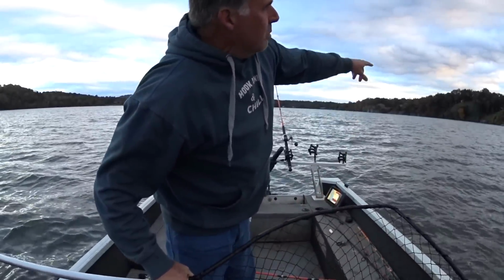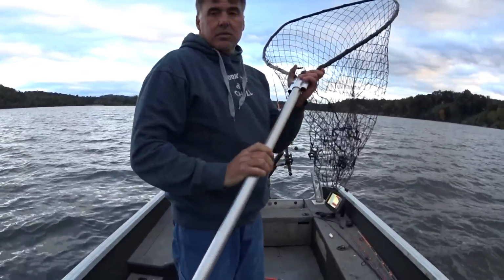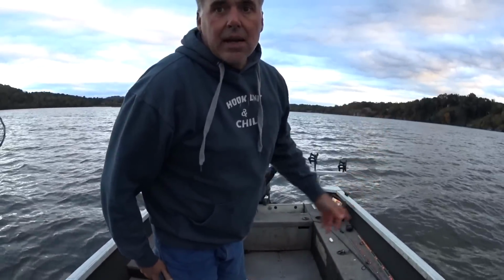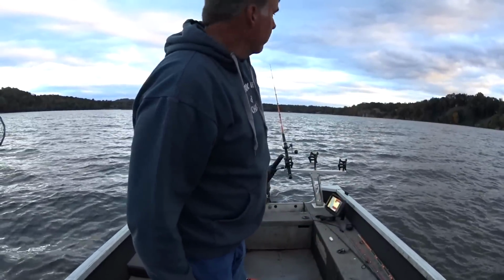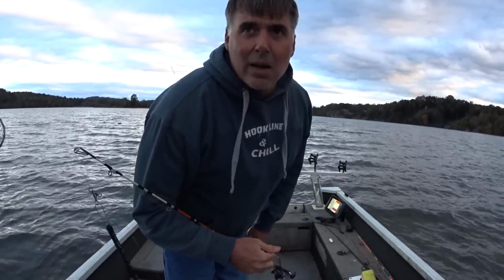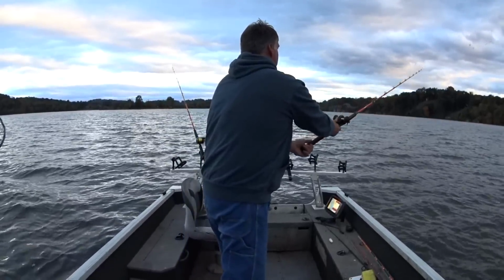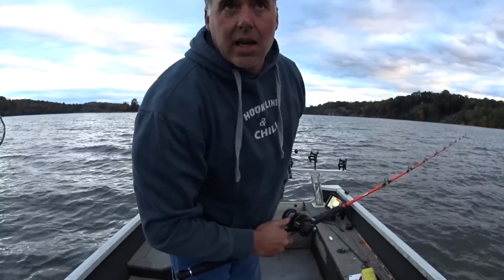Either way, I'm seeing my best marks over there. If the wind dies down, I'll try to go back about 60 foot over. If they won't bite, we'll just have to snag them. I thought for sure I had Moby Dick.